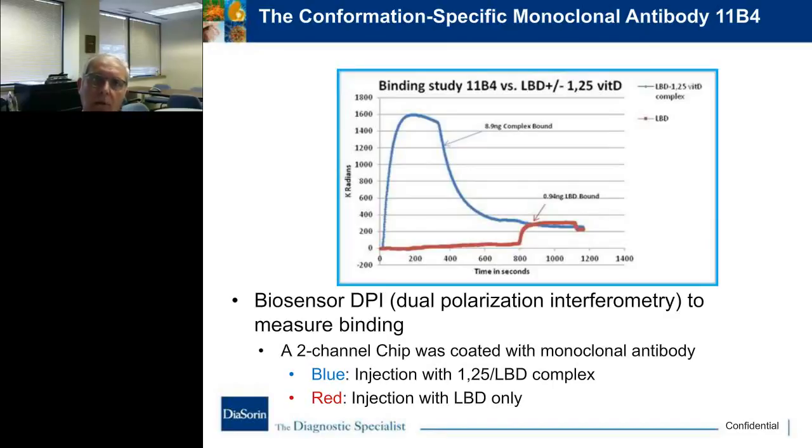In the previous phase of development, we showed that indeed the 11B4 is able to specifically recognize the complex rather than the LBD. To do that we used a biosensor called DPI, dual polarization interferometry. With a 2-channel chip, we coated the chip with the monoclonal antibody and flowed samples over the chip. In the blue part, we were injecting the 125 complex. In the red, we were injecting the LBD only. As you can see, there is a huge difference between the complex and the LBD only, demonstrating that the monoclonal recognizes specifically the complex and does not recognize the LBD alone.